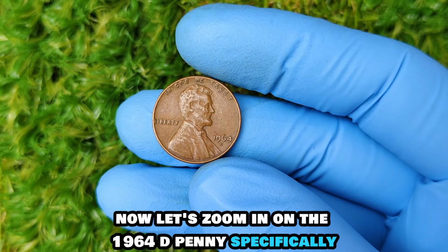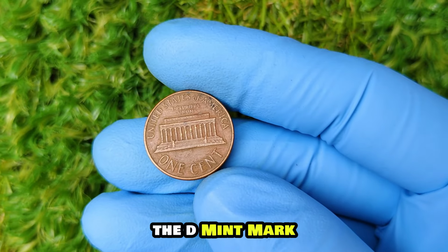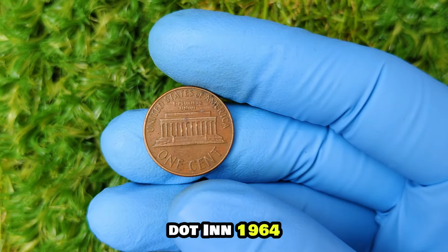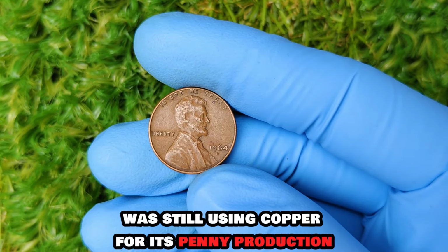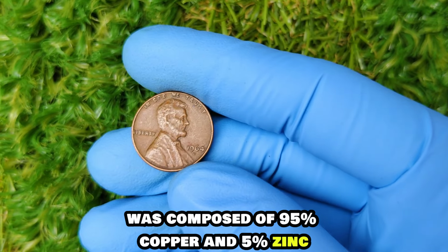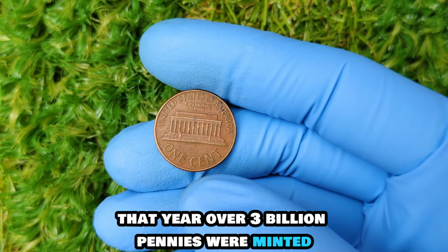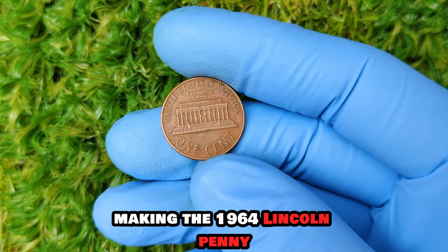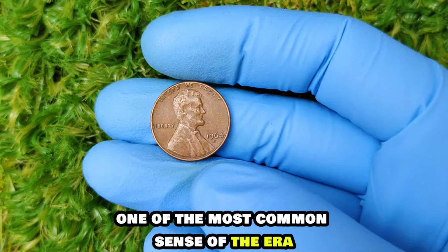Now, let's zoom in on the 1964 penny specifically. The D mint mark indicates that the coin was produced at the Denver Mint. In 1964, the United States was still using copper for its penny production. The penny at the time was composed of 95% copper and 5% zinc. That year, over 3 billion pennies were minted between the Denver and Philadelphia mints, making the 1964 Lincoln penny one of the most common cents of the era.